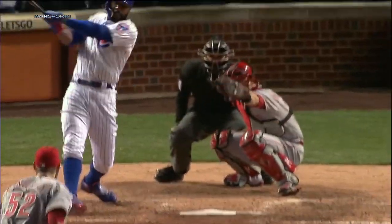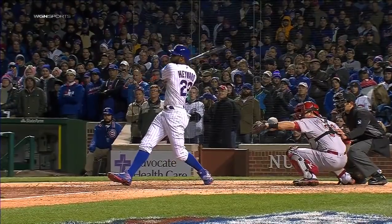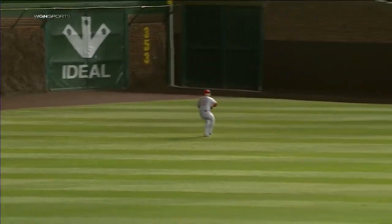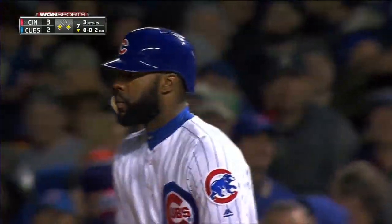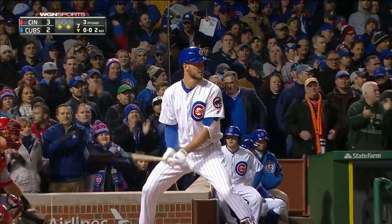Hayward goes behind in the count, 0-2. Cingrani comes with a fastball. They want it away, and he throws it in the middle of the plate, but up. And Hayward smokes this ball to right. Caesar scores easily from second, and Fowler goes from first to third. So the Cubs have the tying run at third base. And the left-hander Cingrani will now face Chris Bryant.